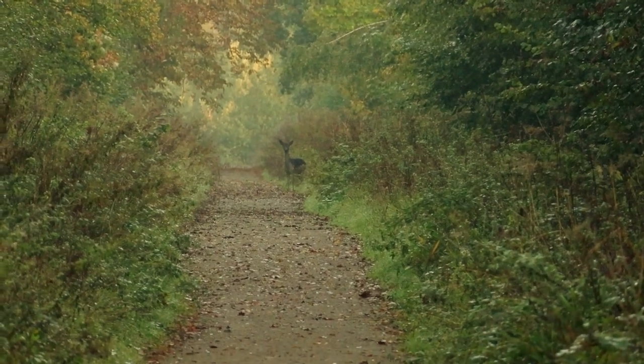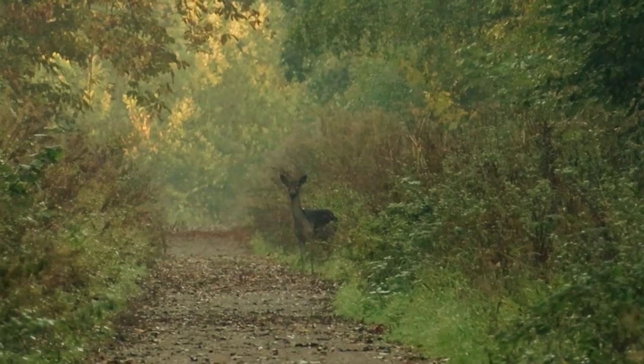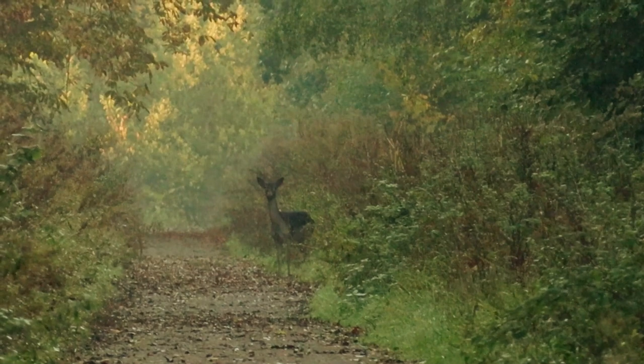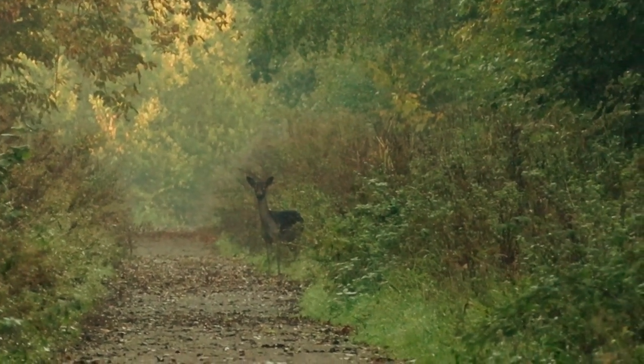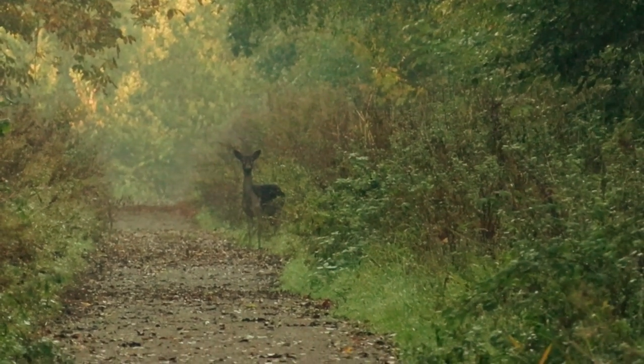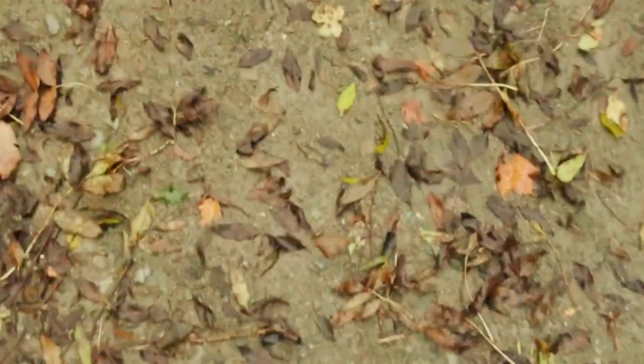Fallow deer vary in colour, and she is one of the melanistic variety, whose colour ranges from almost black to chocolate brown. It's reported that deer eyesight isn't as good as that of humans and they depend much more on hearing and smell. So while I'm standing still, she probably can't work out what I am. But as soon as I move, she will too.